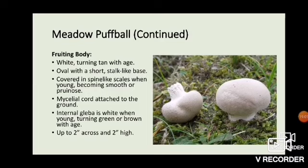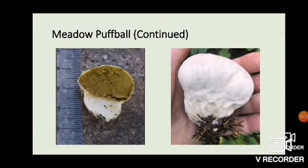They are covered in these fairly large spiny scales when young, and then they become smooth or pruinose as those scales fall off with age. The internal gleba is white, again turns brown or green. This is all pretty standard again for Lycoperdon. Same size as well. And there you can see size reference. There's a fairly big one on the right, and you can see that internal gleba on the left there is well past an edible state.